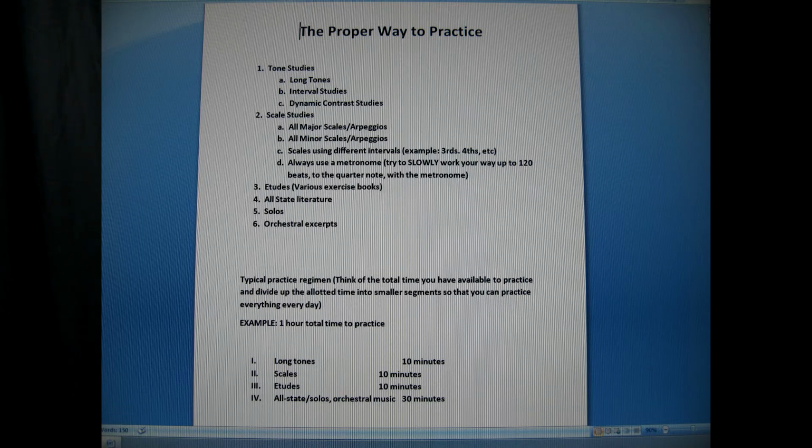So let's say you have 2 hours of practice. Then what you might do, you may do tone studies and scales and double tonguing in the morning, maybe in the afternoon you work on your all-state, your solos, or whatever. And by doing that, you really cover the ground. You start a solid foundation, and it will really be great.